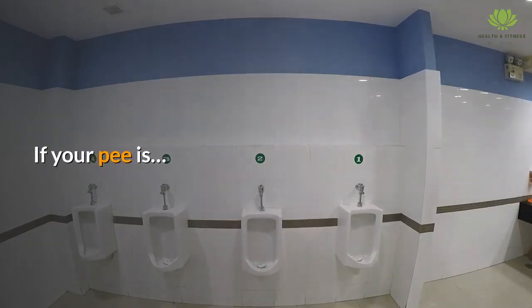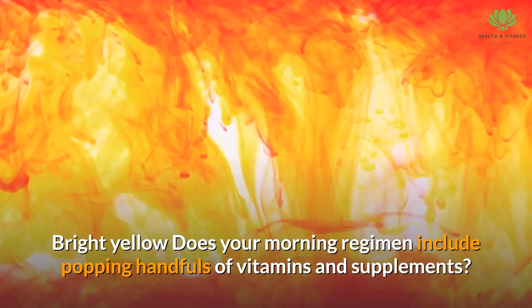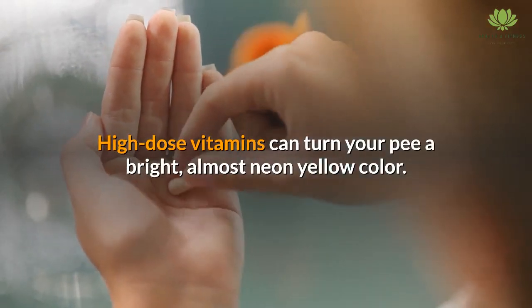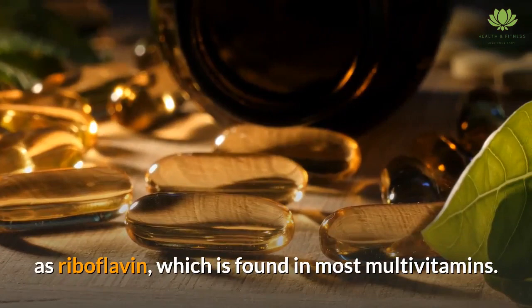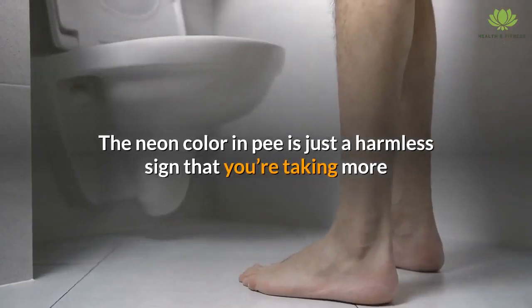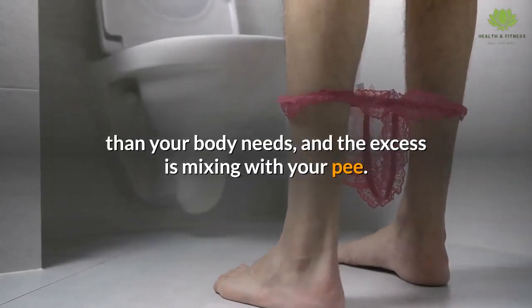If your pee is bright yellow, does your morning regimen include popping handfuls of vitamins and supplements? High-dose vitamins can turn your pee a bright, almost neon yellow color. The most common culprit is vitamin B2, also known as riboflavin, which is found in most multivitamins. The neon color in pee is just a harmless sign that you're taking more than your body needs, and the excess is mixing with your pee.